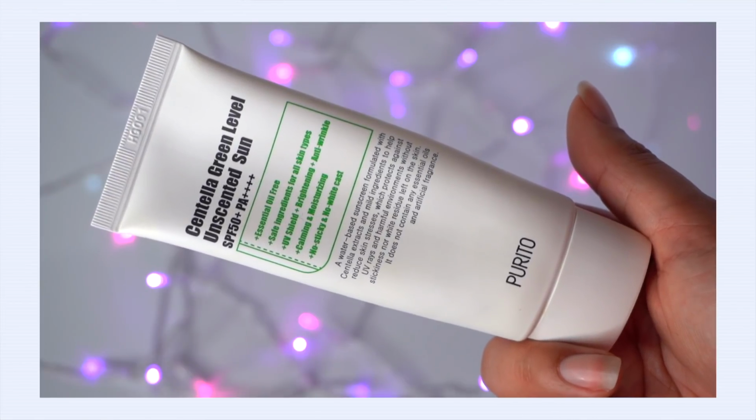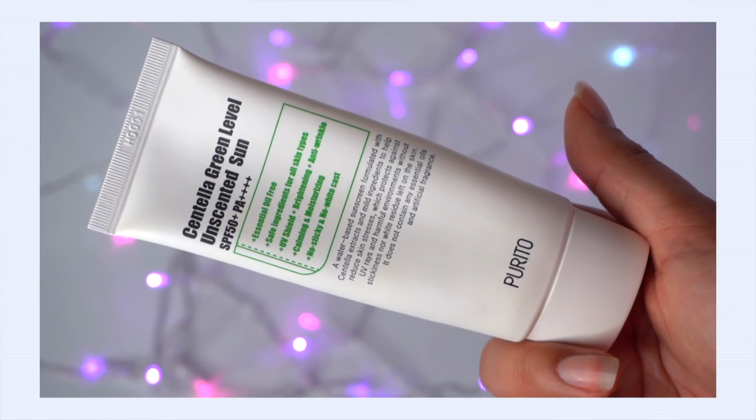Purito Centella Unscented Sunscreen. Yes. Okay, where to begin with this one? This was a game changer for me in that this was the last product that allowed me to go essential oil free completely. Everything was fragrance free, essential oil free, except for sunscreen. So it's like, dang, I am so freaking close. But every time I put sunscreen on, I am just exposing my skin to those essential oils.